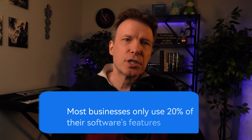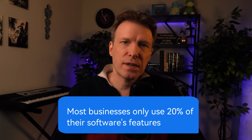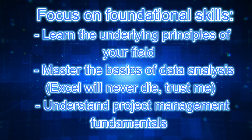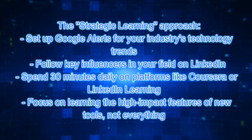Studies show that 80% of enterprise work typically uses just 20% of any software's features. So here's your strategy. Focus on foundational skills. Learn the underlying principles of your field. Master the basics of data analysis. Excel will never die, trust me. Understand project management fundamentals.